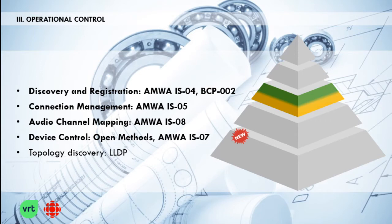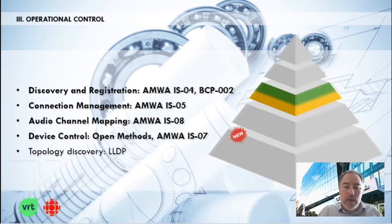I'll continue with the next layer, operational control, because it's important to realize that now we talk about the tip of the pyramid, the transport, the time and sync, and these are obvious for what we do with media. But without the bottom of the pyramid, there's no way to build a real operational, maintainable, manageable system. So the rest of the pyramid is as essential as the tip of the pyramid for a mature system.